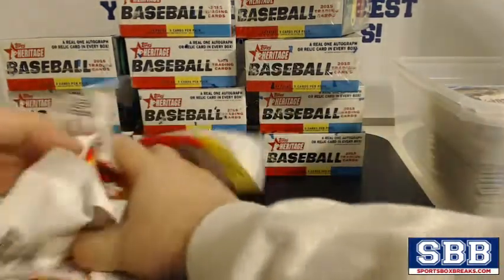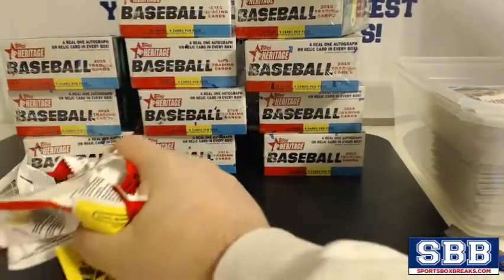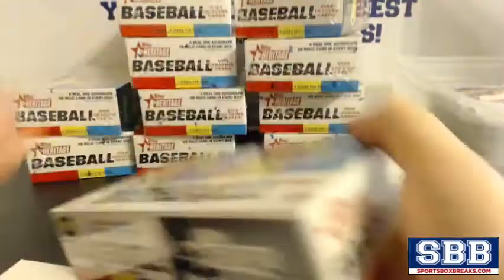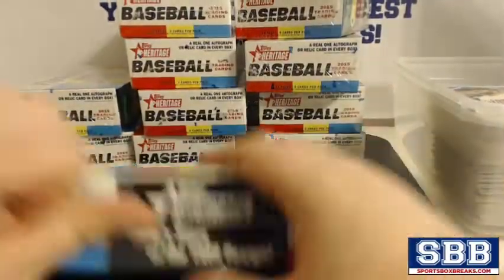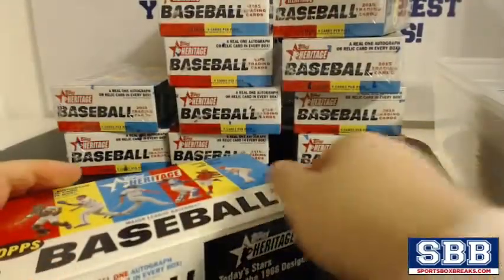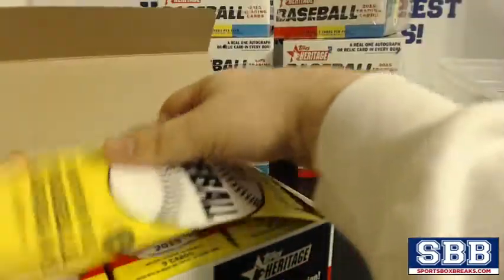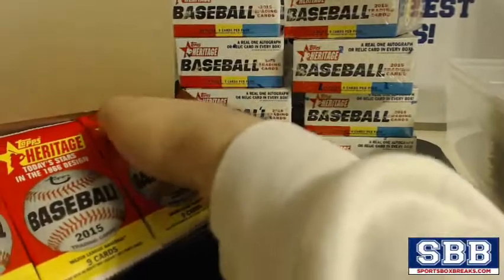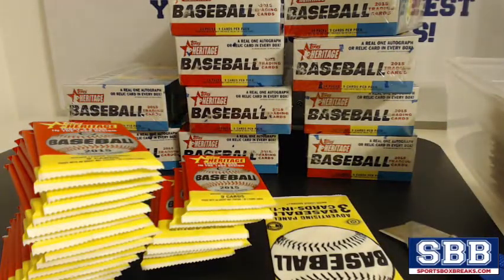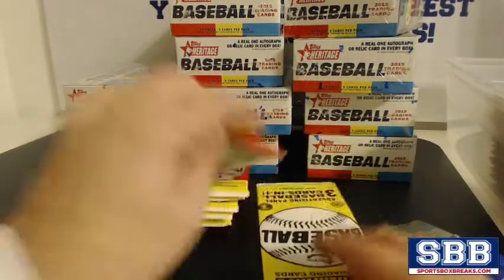All right, first box done. Cool little product here. Lots of base. The hit was a Rangers hit. Pull the Rangers hit out of the first box. It was an Adrian Beltre jersey card. Giant top loader there. Empty box. Let's check. Well, we'll save that one. We'll see what it is afterwards.